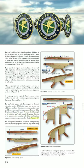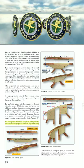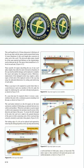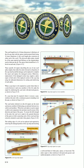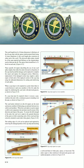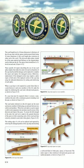Figure 6-18. The trailing edge of a rib can be replaced and repaired by removing the damaged portion of the cap strip and inserting a softwood block. Top view. Plywood face plates. A. 3A 10A. 3A. Side view. A. Face grain of plywood side plates. 16A. Spruce block. C. 3A 5A 3A. A. E. B. D. A B C D E.